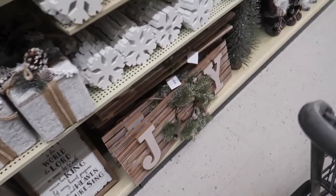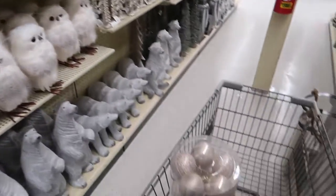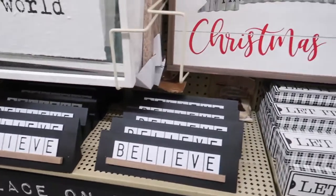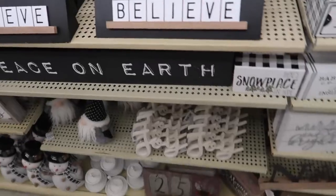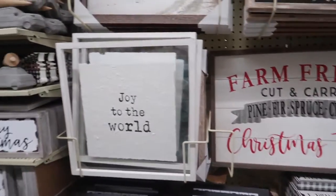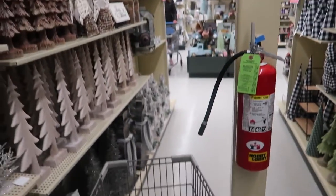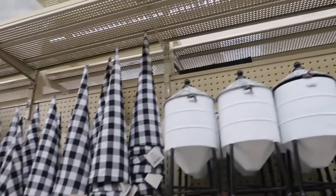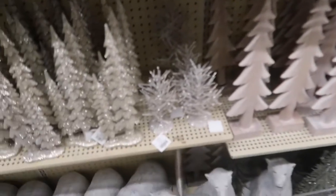And then more signs. Believe. Believe what? Well, I think maybe it's like believe in Santa. Let me just tell you this. Hobby Lobby likes some wood. They like something rustic. I don't know, some of this decor reminds me of like a Lifetime movie, love story, you know? I kind of like these angels.